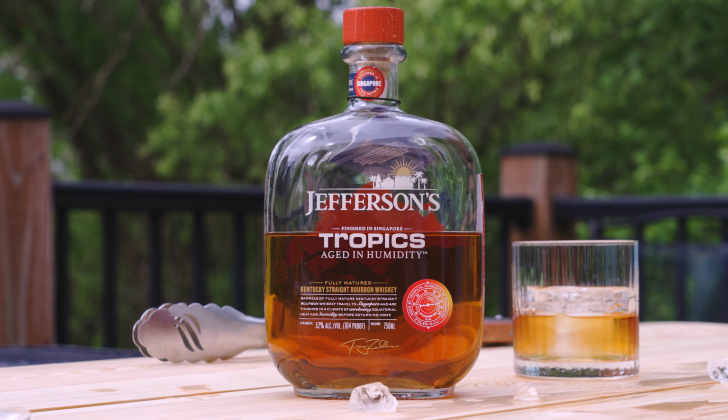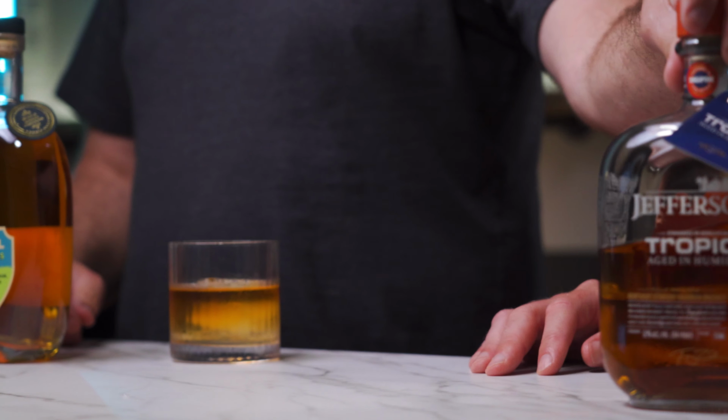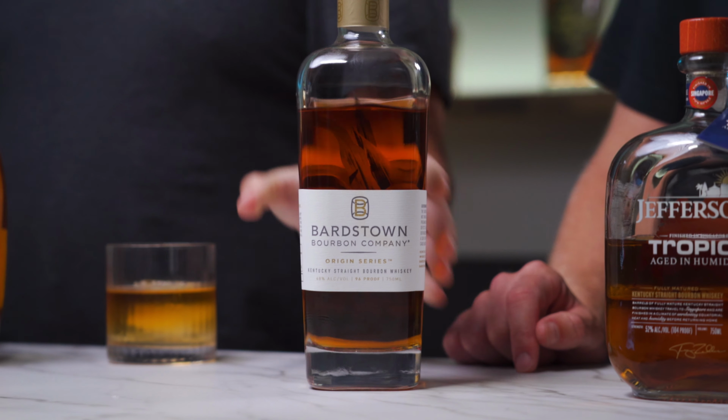Mm-hmm. We enjoy this neat, but it's also really nice chilled with a large rock. It might be in a premium category, but totally worth it. If you are looking for more value, you can't really go wrong with the next bottle on this list. The Bardstown Origin Series.